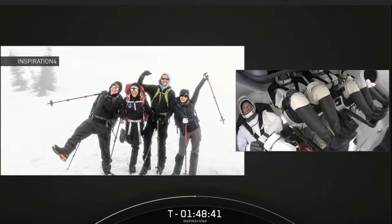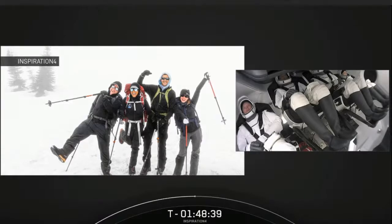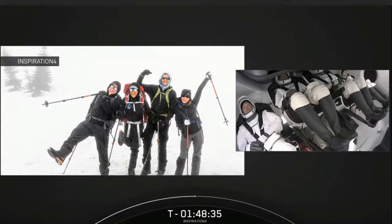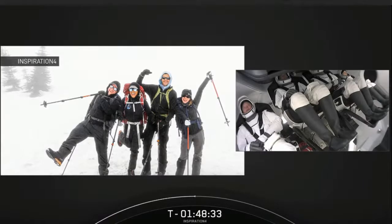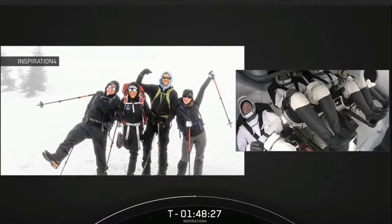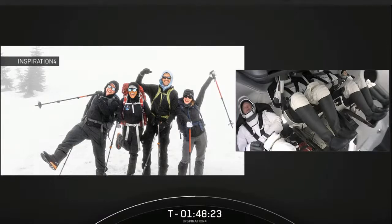Right. Love it. They also climbed Mount Rainier in Washington together, which was a tough 10-hour hike up the mountainside. But it looks like from that photo, they're almost enjoying themselves. Yes, I believe it was a pretty strenuous hike up, and they also camped up there for several days at a ridge on Mount Rainier.